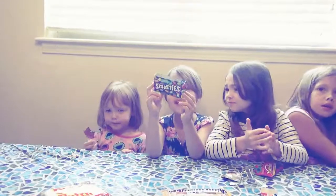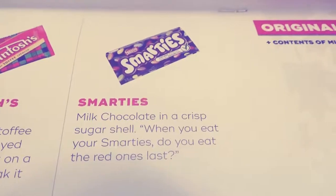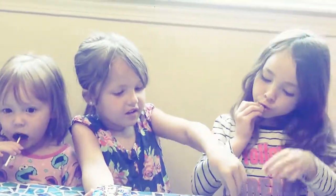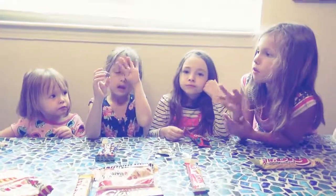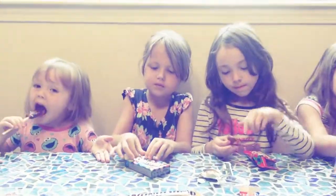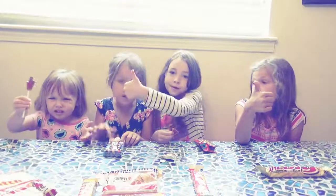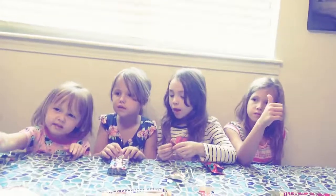Show us what you got. Milk chocolate in a crisp sugar shell. When you eat your Smarties, do you eat the red ones last? So it's not the little sugar Smarties that we have here. These ones are chocolate. So everyone get one. Okay, everyone try the Smartie and then tell us what you think. Thumbs up. How did you like your Smarties, Jocelyn? Good, it tastes like all those chocolate eggs. What'd you guys think, thumbs up or thumbs down? Thumbs up. I don't like this one. Okay, set that there for now.